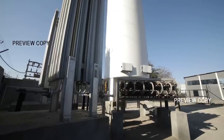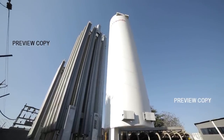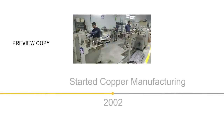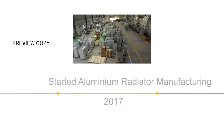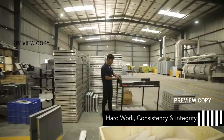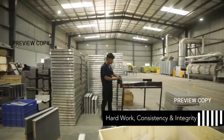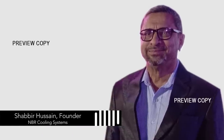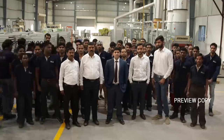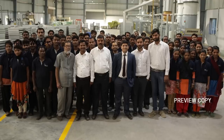To ensure quality, NBR has been quick to implement new technologies and management systems. They have always changed and evolved with times. While everything has changed in the last 30 years, the core values of hard work, consistency, and integrity remain the same. NBR is an efficiently run family-owned enterprise. Of course, their definition of family is inclusive of their staff and workers. This is one big family.